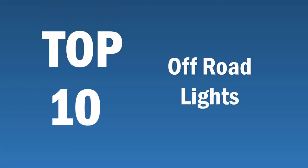Perfect off-road lights should not only give you a good illumination, but also a long-lasting durability. You do not want the lights of your car to die at any unexpected time. Below are some of the best off-road lights that have simple features and will serve you for the longest time.